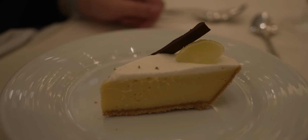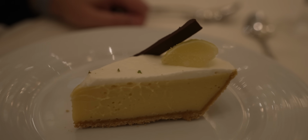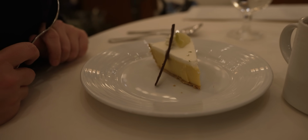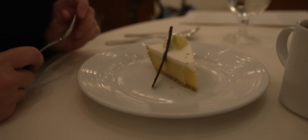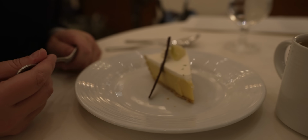Because our server recommended it, I got myself the key lime pie. This is something that isn't a classic. It's on the rotating menu. And this is a tangy key lime custard in a brown butter graham cracker crust. Say that 5 times fast. It's so cute and little. And our waiter said he went all the way to Key West and made it for me and brought it back. So thank you so much. I appreciate that. Hope it's good.